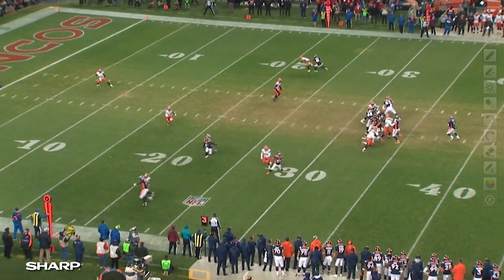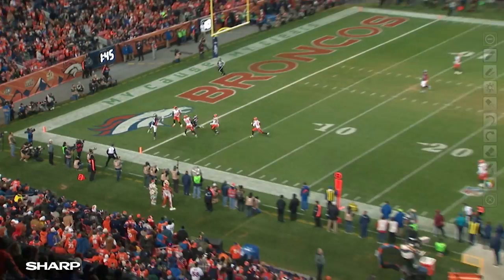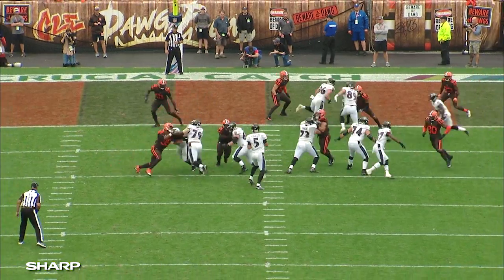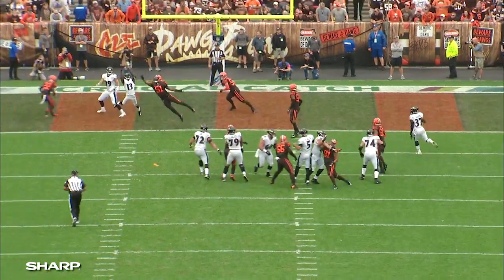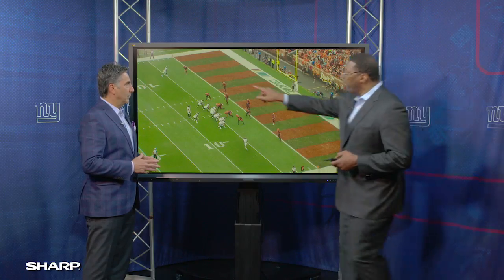Now we're gonna look at just how he gets his hips turned. That's athleticism, attacks the football. Now we're going to take a look at him playing physical. Yeah, so again, range, athleticism, physicality. There's a little bit of all of that here.